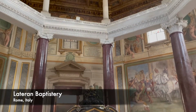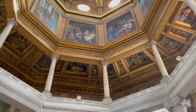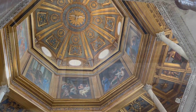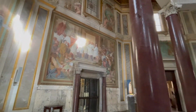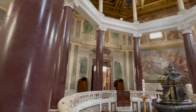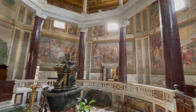This is the Lateran Baptistery. It was founded by Pope Sixtus III in 440. It was likely an already established building before then, as it was believed for a time to be the place that Constantine was baptized at. The red columns are made of a material called porphyry, which comes from Egypt. The frescoes that surround the baptistery were a later addition and tell the story of Constantine's victory.